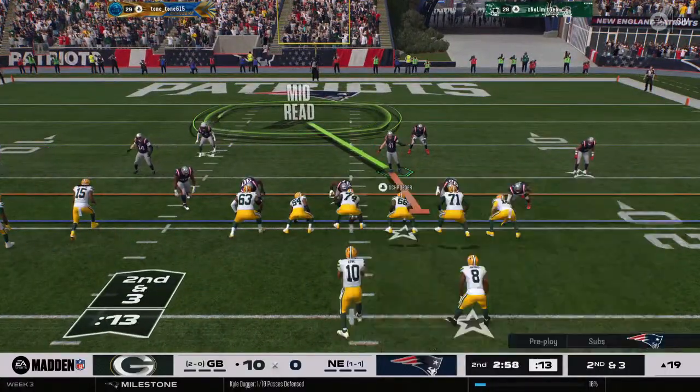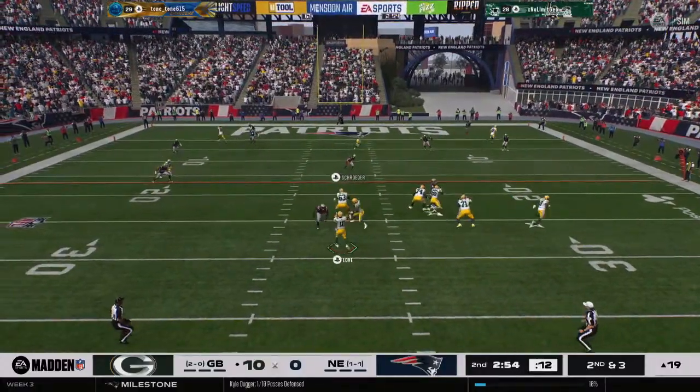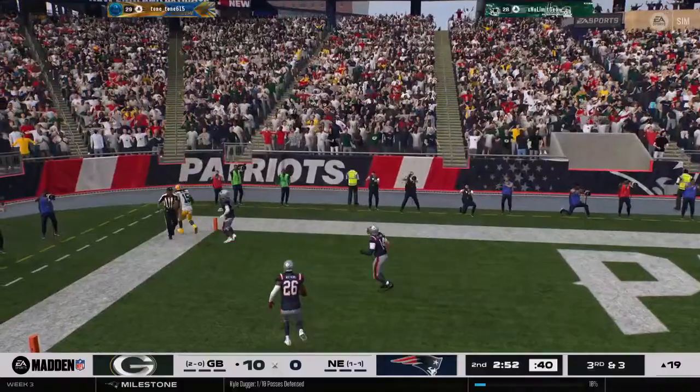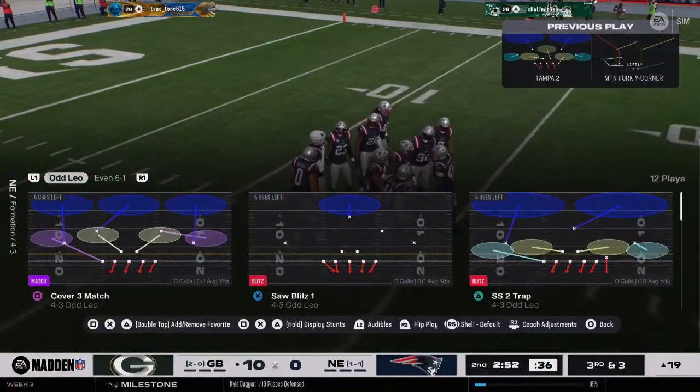Yellow. Man in motion, out of the slot. Ready. Love out of the shotgun. And no one had a shot at that. It's at the back of the end zone, incomplete.